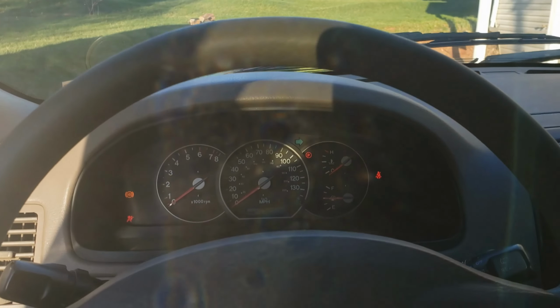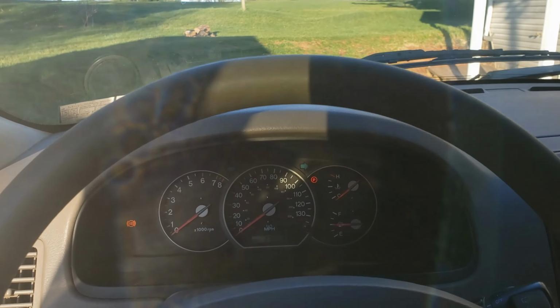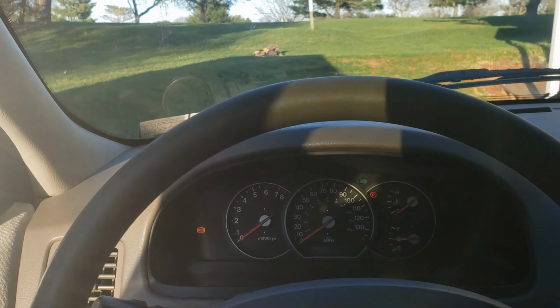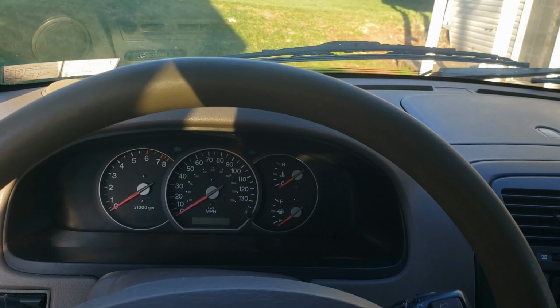Yeah, I need some ideas of what to put in the engine of this thing. Not necessarily to make it blow up right away, but just to like slowly destroy the engine. But I think this is gonna be it pretty much for this video.